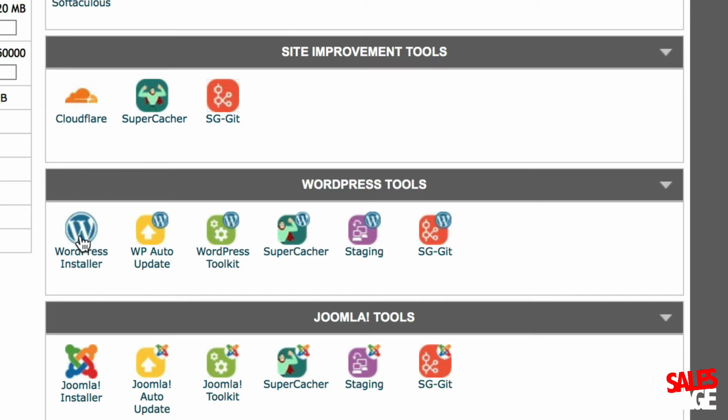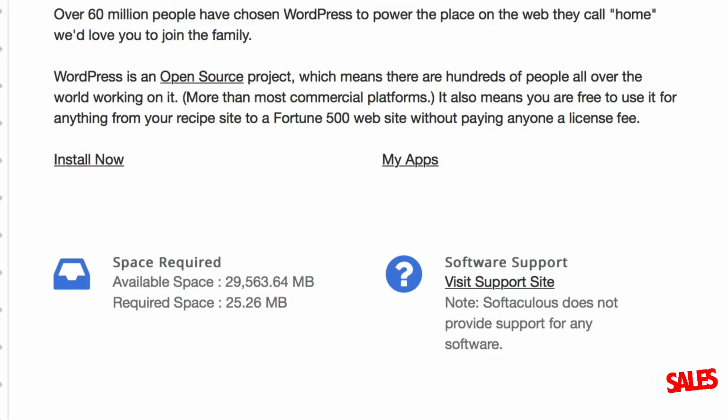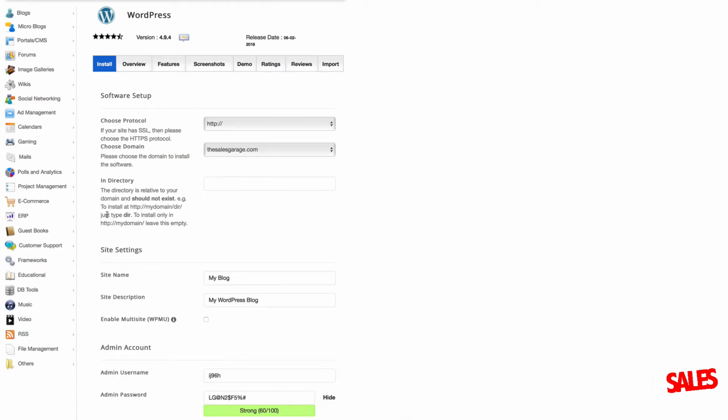So what we're going to do is go ahead and click on that. And that's going to take us right into the servers. See, the servers themselves a lot of the times can just directly install WordPress for you, which is awesome. So we're going to go ahead and do that. We're going to go right down here and click install.